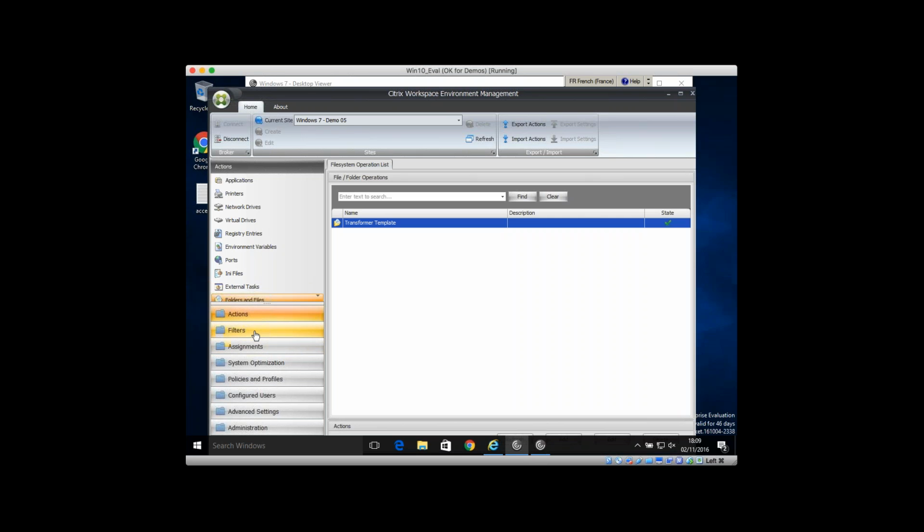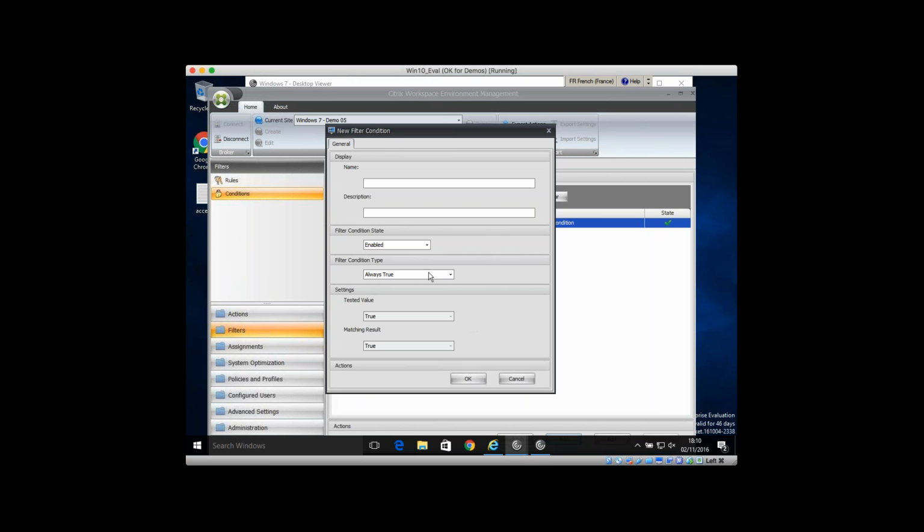And then you will go to filters. Here you can create one or more rules per user or user group, and for each rule you can create one or more conditions. What are conditions? By default, you have a default rule and a default condition that are always true. You can add more. Just click Add here, and you can see many conditions available that are directory-based, client IP address match, client OS, and so on. You also have XenApp-related conditions at the bottom.